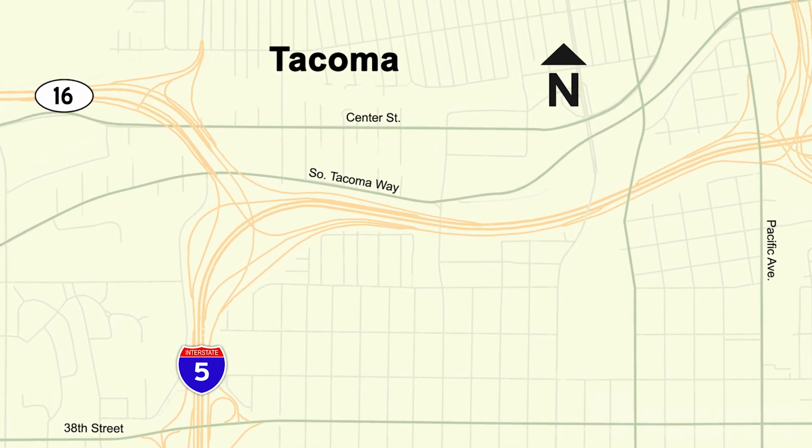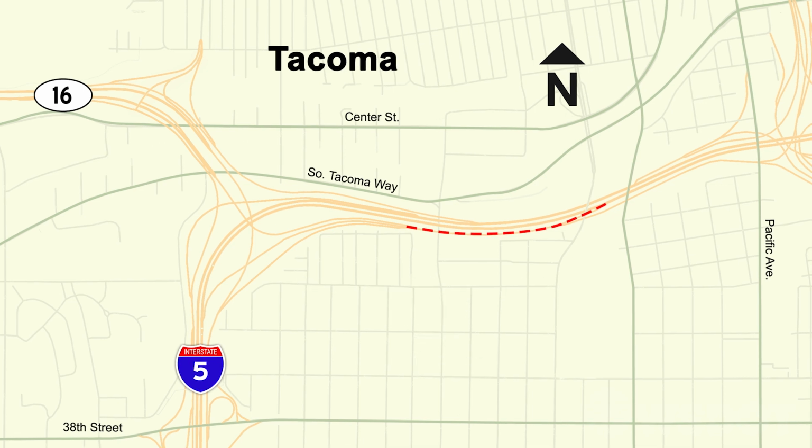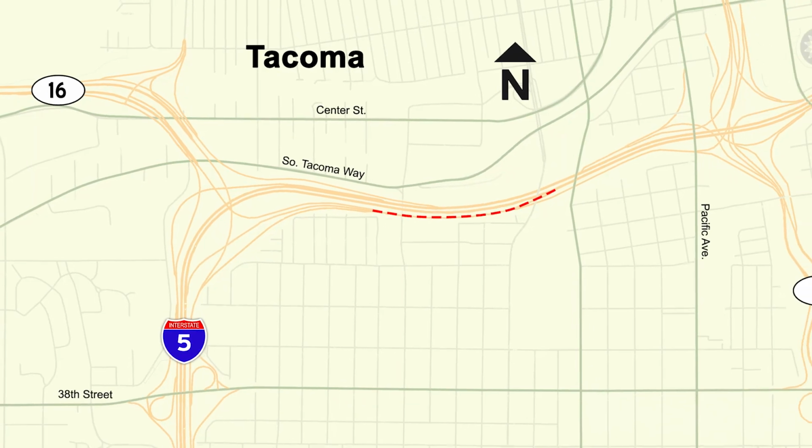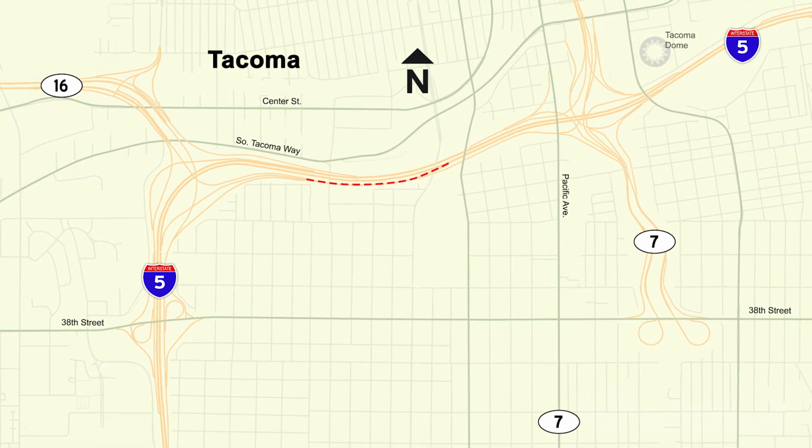For several months, from April 2018 through fall 2018, the ramp seen here, which connects eastbound SR16 to northbound I-5 in Tacoma, will be reduced to one lane while crews build a new section of I-5. In the past, this restriction has caused delays on the ramp from eastbound SR16, and rather than staying in the SR16 ramp backup, we wanted to give drivers another option.